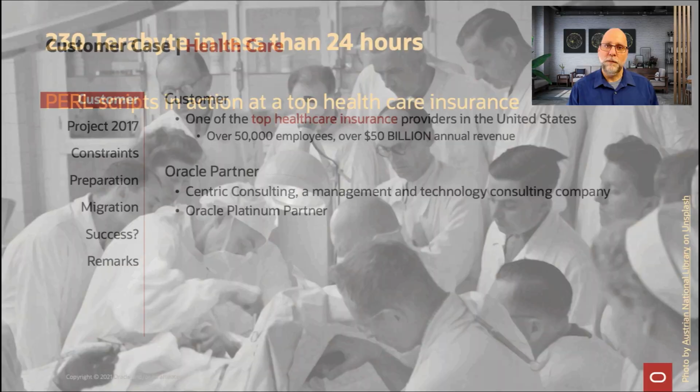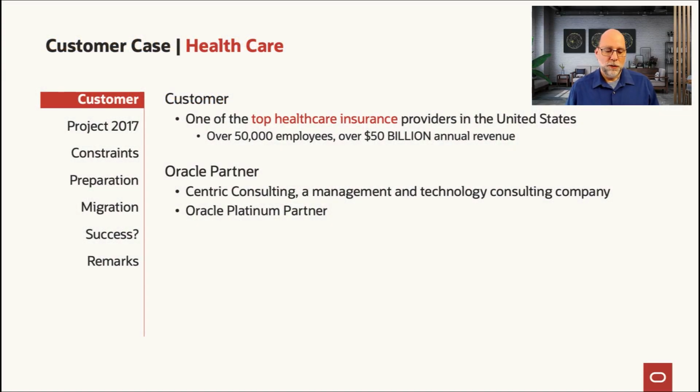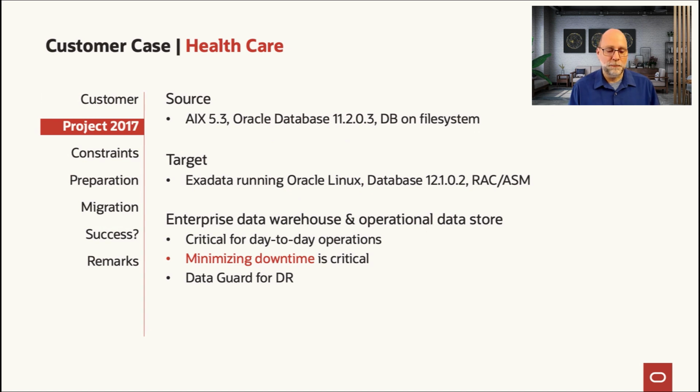So now you've seen that while transportable tablespaces can be a bit complicated to use, it can also be an effective way of reducing downtime for a cross-Endian migration when you can use those incremental backups. But let's talk about just how effective it can be with a real-life case study. So this situation was migrating a 230 terabyte database for a health insurance customer. We worked with a company called Centric Consulting, who is an Oracle Platinum partner, very skilled at database migrations and upgrades. The project was to take that 230 terabyte database, which was originally on an IBM P series running AIX 5.3, and move it to Exadata.